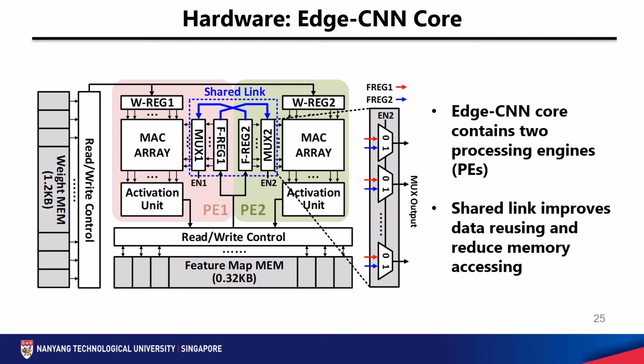Each PE consists of a weight register, WREG, and a feature register, FREG, a multiplexer, a multiply and accumulation array, and an activation unit. Through the shared link, two PEs can get access to the feature registers of each other flexibly. For example, in the PE2, when the enable signal EN2 is equal to 0, then PE2 uses the feature data from FREG in the PE1. And when the EN2 is equal to 1, the PE2 uses feature data from FREG2 in PE2. And PE1 also follows the same rule.